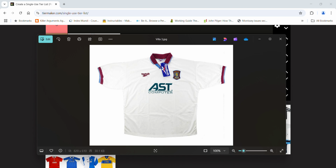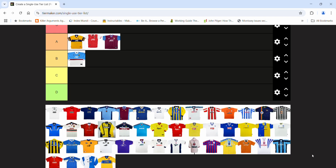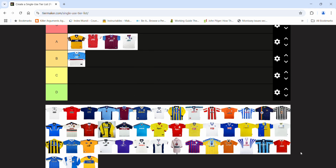Now, the third kit you might remember was previously the away kit, so they did the old trick of just shunting it down to the next level. We did put the away kit in A, and I don't see any reason to change that. That will go back into A tier.